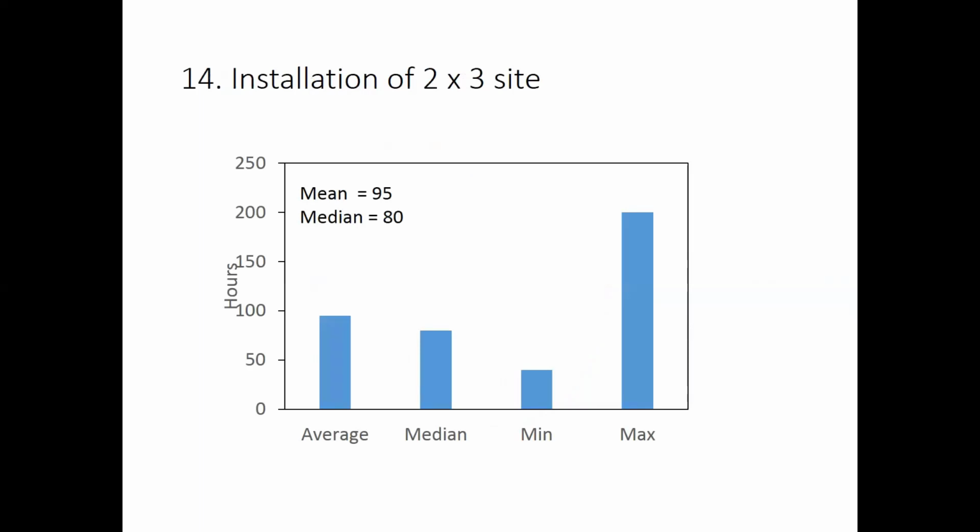So then we said, okay, given the basic 2x3 antenna site, what's the average number of hours it takes your group to install? And it really came into about 4 people, 3 days, or 3 people, 4 days, whatever you want to do. 95 hours to do a site.